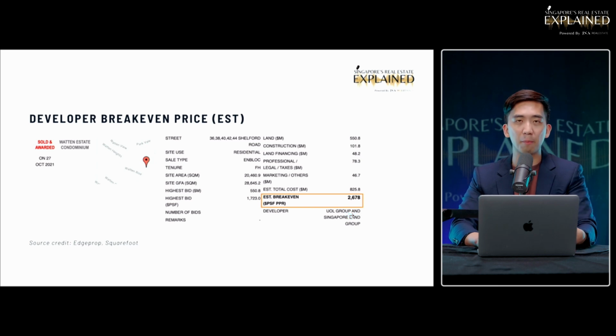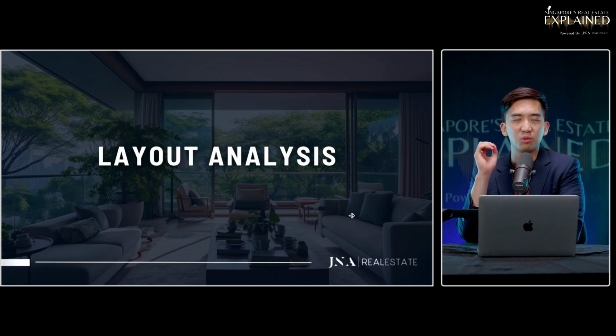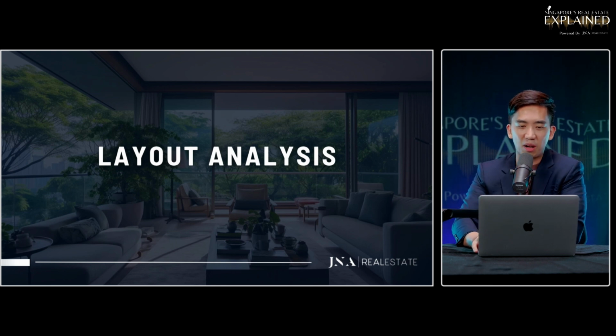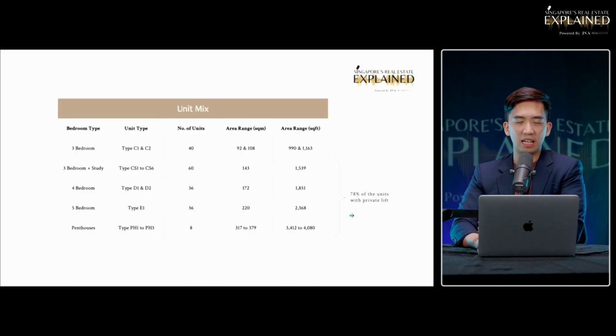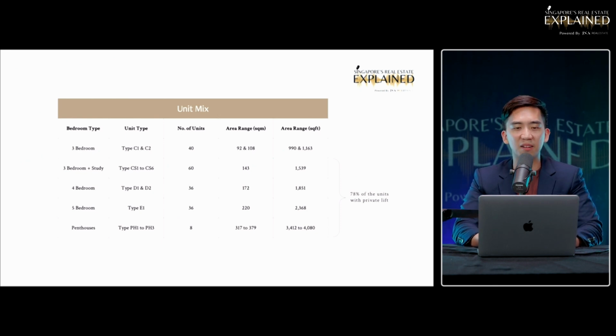Let's take a look at what will be the launch price for this project. Before that, let's run through the layout first. This is something that just came out in the market, so let's run through the numbers. In terms of layout, Watten House has a very unique mix. There's no 2-bedder, no 1-bedder, because they know the demand for 2-bedders and 1-bedders in this particular Watten Estate area especially.